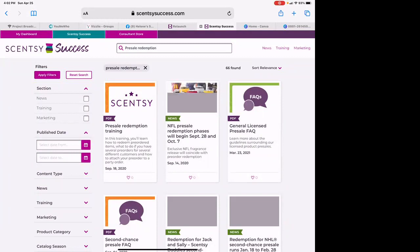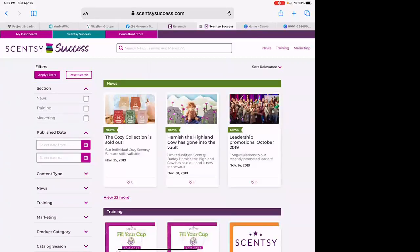So this document is going to walk you through how to attach it to parties, how you just basically do anything and everything related to the pre-sale redemption training. So with all the LTOs and all the new team members, I know it can get very confusing, but make sure that you're sharing this with your team members and you yourself have taken the time to read it, because it will be very helpful. All righty, moving right along. Okay, we talked about that.